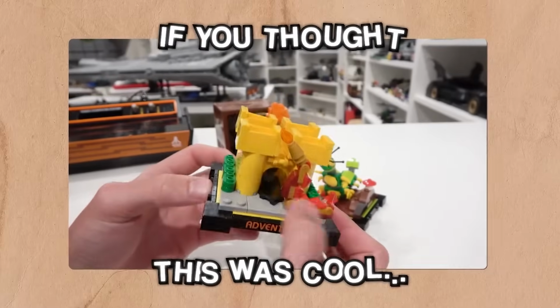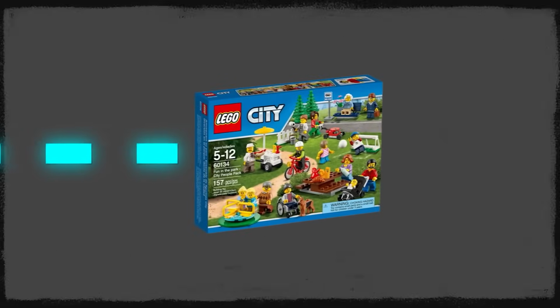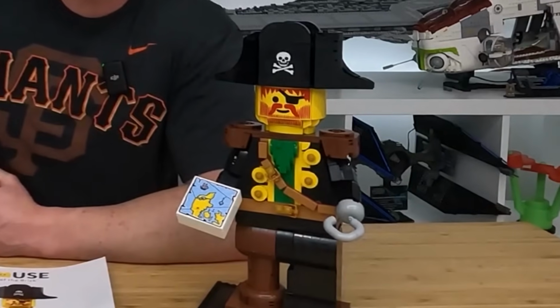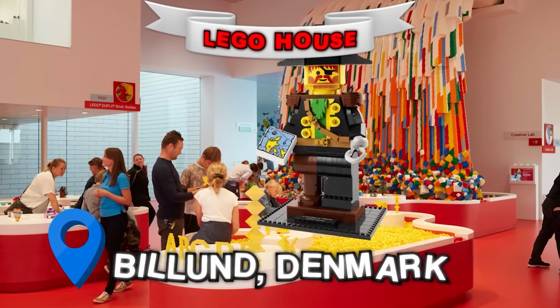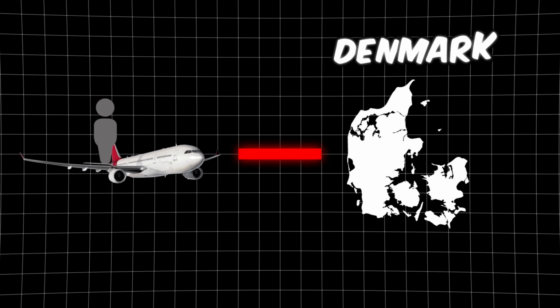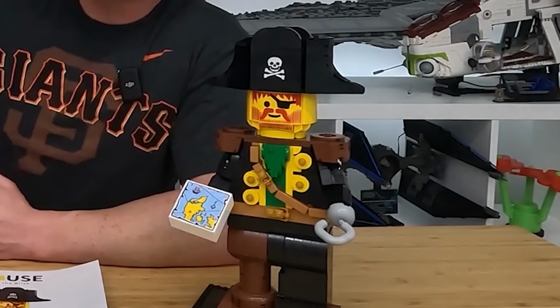If you thought this LEGO secret was cool though, just keep watching, because they get even better as the video goes on. Up next, I want to show you a few secrets hidden inside the LEGO Minifigure tribute set. Now, this set on its own can probably be considered an Easter egg because you can only buy it at the LEGO House in Denmark. It's one of 5 exclusive sets in the LEGO House for 2024. So unless you want to take a trip to Denmark, you literally can't buy this set in stores. But anyways, let's get into the Easter eggs.